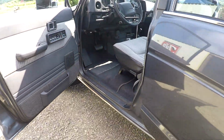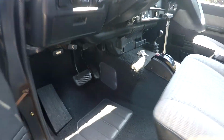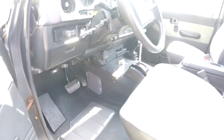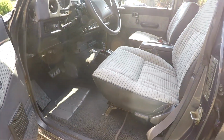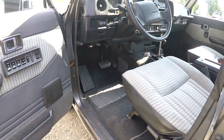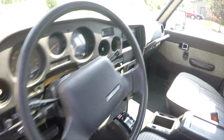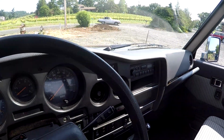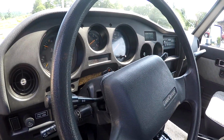So I decided that I would change it, and there was a little wear right here because they weren't running floor mats in it. So we went ahead and just replaced the carpet. The floors are really nice in it. I think I have a couple pictures when we replaced the carpet. You can see here the dash pad is in really nice condition overall.